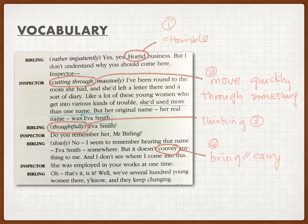And the last word, convey. It means bring or carry. But here, Mr. Berling says, it doesn't convey anything to me. So the name doesn't bring anything to Mr. Berling, implying that he didn't remember Eva Smith because the name didn't bring any memory to him. So this is the meaning of convey.